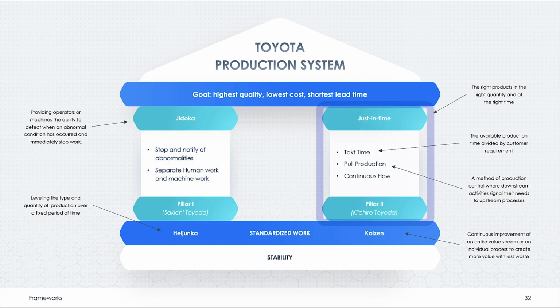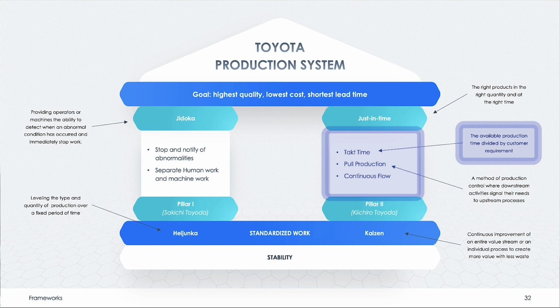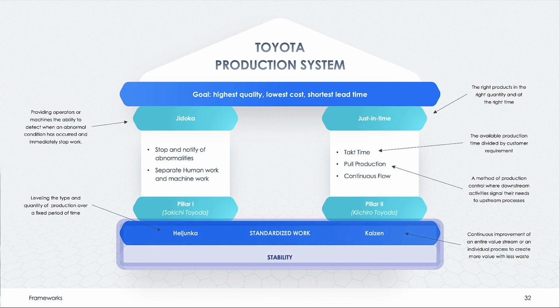The second pillar is just-in-time, which focuses on timing. Under this system, the available production time is divided by customer requirement, which is also referred to as takt time. This is backed up by pull production, a method of production control where downstream activities signal their needs to upstream processes. The standardization of these two workflows will create more value with less waste.